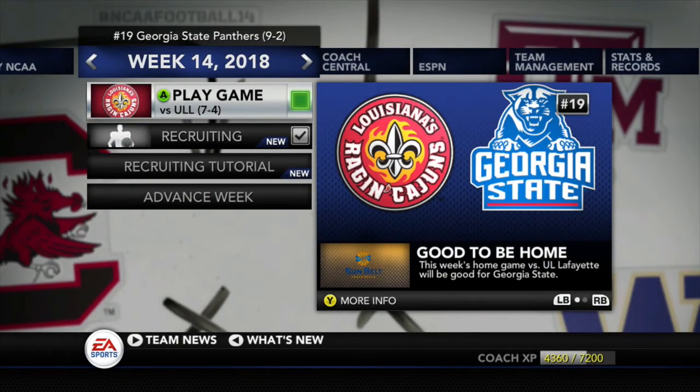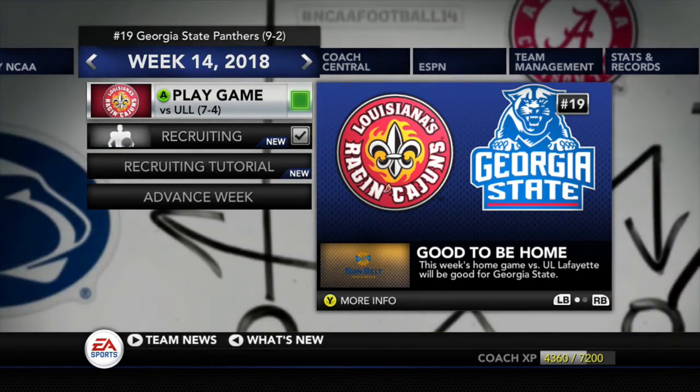Georgia State, after their second loss of the season, is number 19 in the country now. Luckily, we didn't leave the top 25. Last week of the season is coming up in the next episode, week 14, against the University of Louisiana Lafayette at home, 7-4. We come in at 9-2, looking to finish with a win before we go to a bowl game. We are guaranteed to go to a bowl game this year, just not sure which one yet.